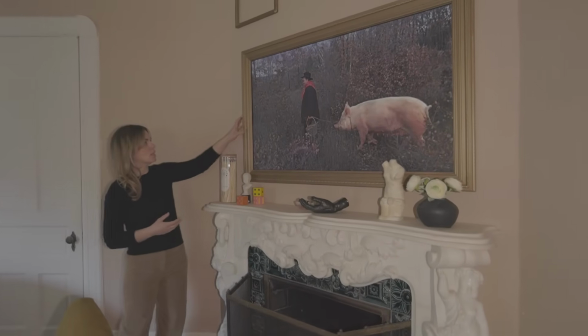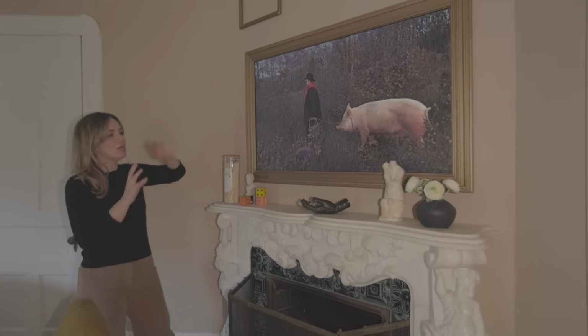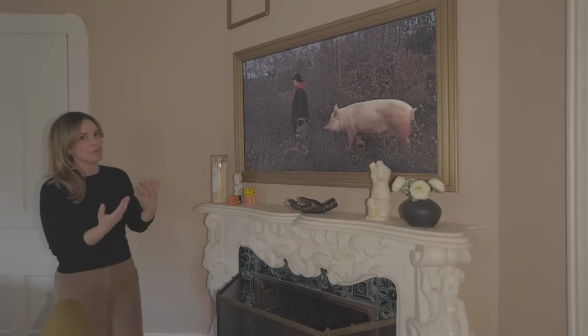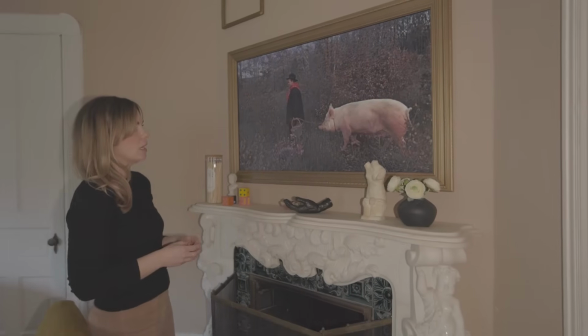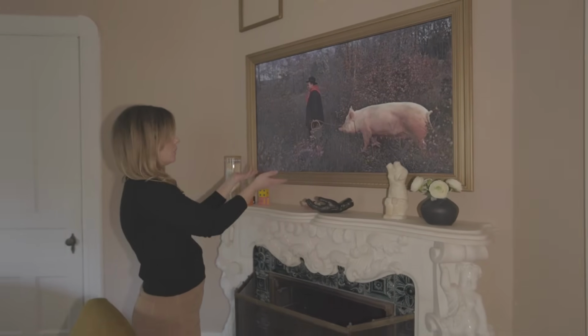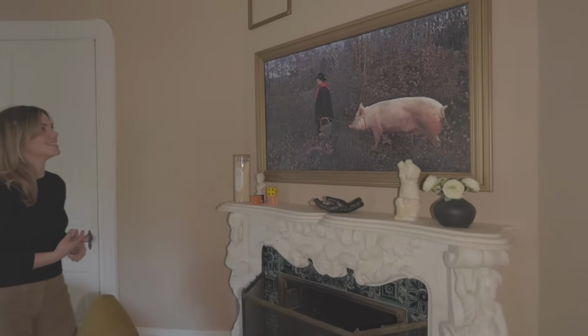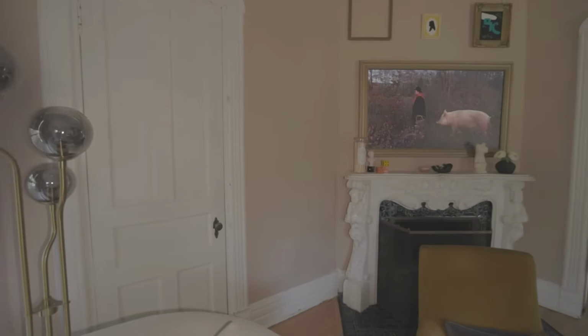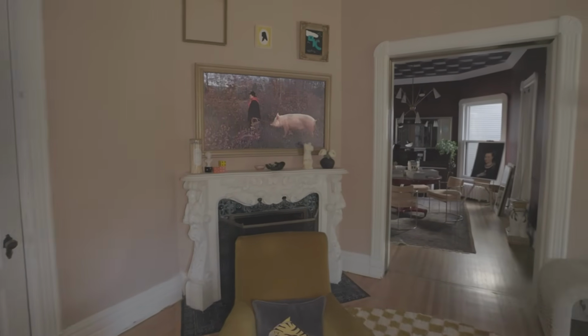So we actually built this frame, and by we, I mean Billy built this frame so that it would really fit our aesthetic more than the Samsung frame TVs really come in. And we also switch out what art is on it depending on our mood and the season. And this, I'm actually kind of in the process of playing around with this as a gallery wall surrounding it.